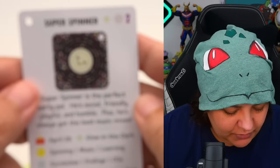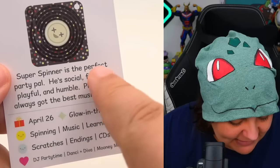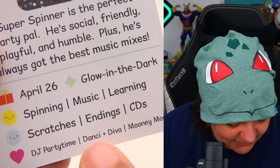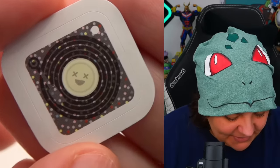And what is your name? Super Spinner. It's a glow in the dark. Super Spinner is the perfect pal. He's social, friendly, playful, and humble. These are the likes, dislikes, and friends. Mooney Mouse. Wait, who's Mooney Mouse? When we get the character guide, I'm curious who Norman and Mooney Mouse are. Oh, and this is the back of the card over here. And here's the character sticker. Not much of a glow. I would have loved to see little speckles of glow, not just the middle.